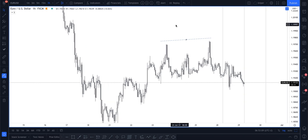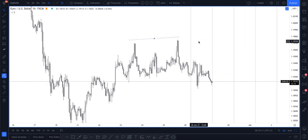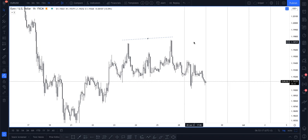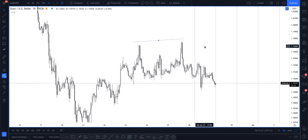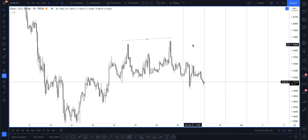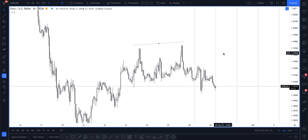2 days left for this month. We have NFP this week. So, end of the month, NFP, it can be quite interesting to see what's going to happen. And we might get some really boring price action and not a lot more. I'm going to start off on the 1 hour, just looking at current price action and what I'm seeing.